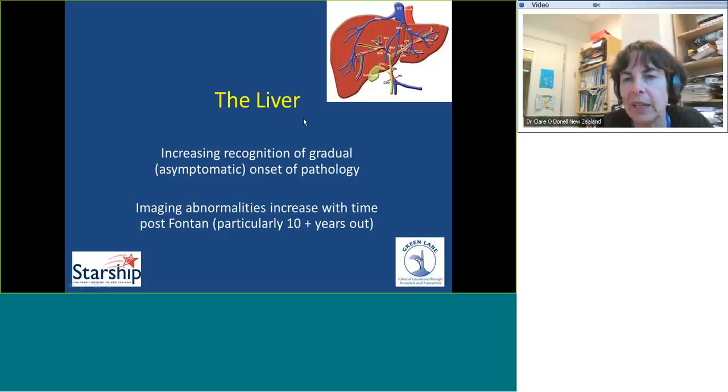I wanted to spend a little bit of time talking about the liver in the Fontan circulation, because this has really become a big issue in the last few years, and we don't really know what to do about it, but it's important that you recognize this as an issue. So what we're increasingly recognizing is that these Fontan patients are gradually developing problems in their liver, and that if you start to image the liver, as you get further out, particularly more than 10 years out from your Fontan, you get into more trouble.